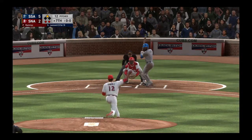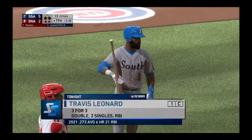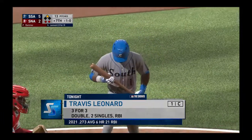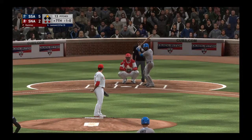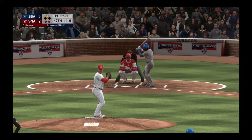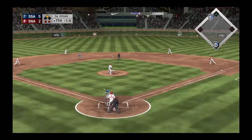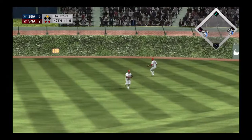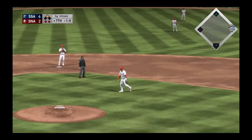Into the box, Travis Leonard. As the first pitch misses to him, it's ball 1. Trying to keep it going. A perfect 3 for 3 thus far. The 1-0 home. Now a flare out toward right center. Coming in is Heredia. He can't get to it. This one's down. And the runner from second is in to score.